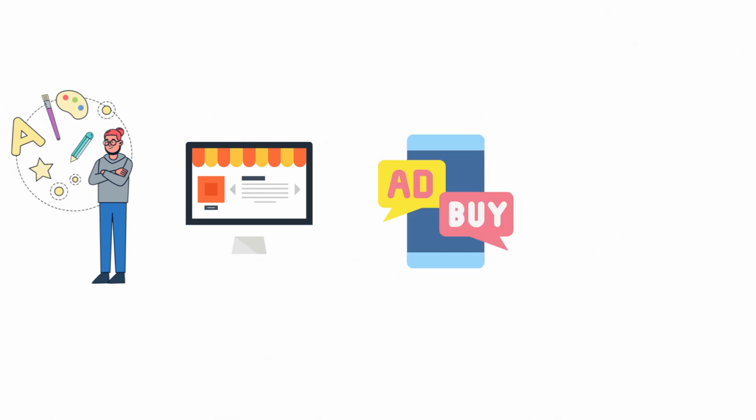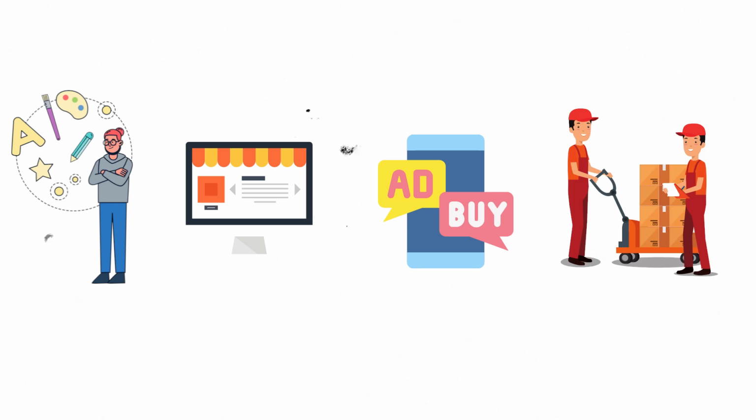And this is why print on demand is a no-brainer to getting started. There are no costs. Print on demand is way more simple. You think up a design, you upload it to a printing company, you send people to the product page, and when a sale comes in, the printing company will print and ship the product, and you get the profit.